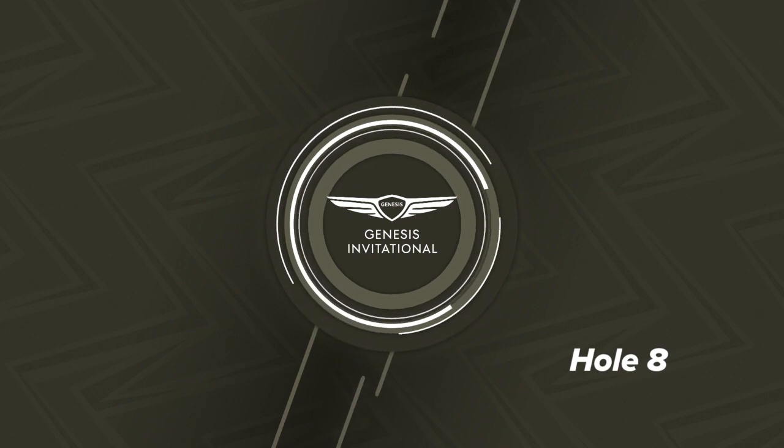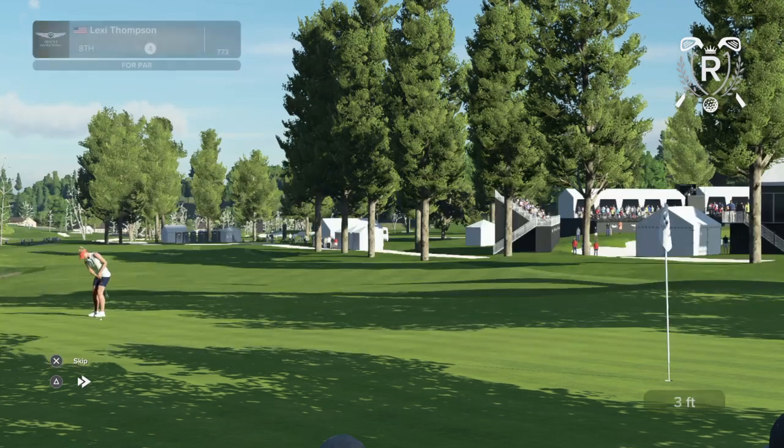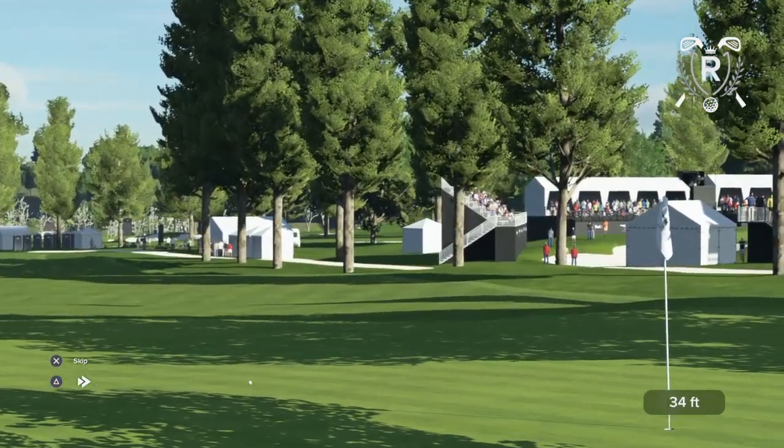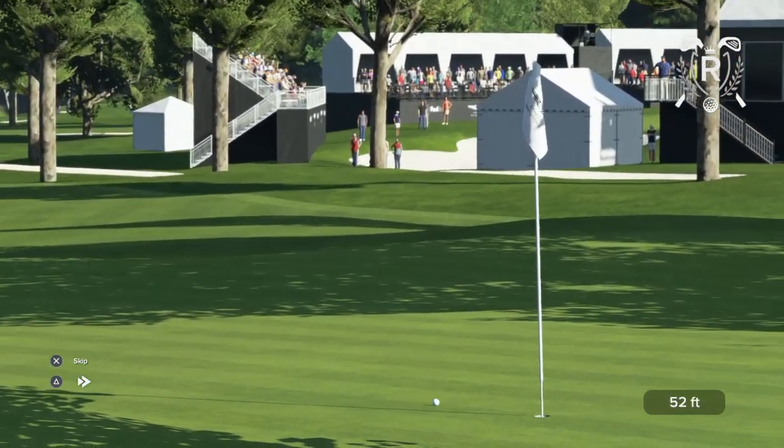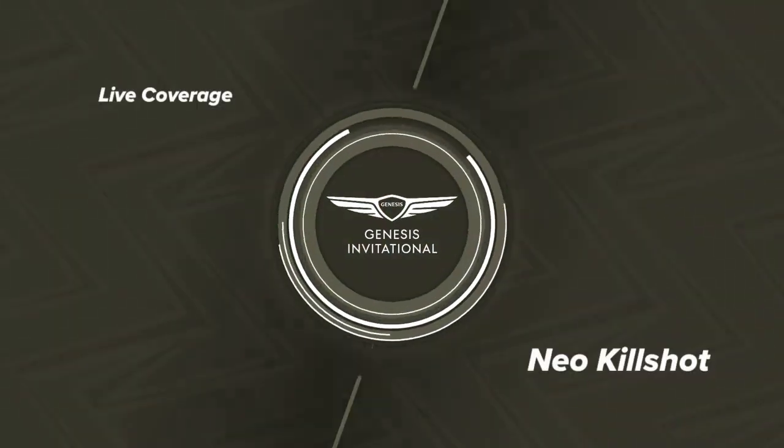Let's take a look at Lexi Thompson, shall we? She's currently trailing her rival. Let's see what happens here. It was on a good line. And let's see what that shot did to the leaderboard.